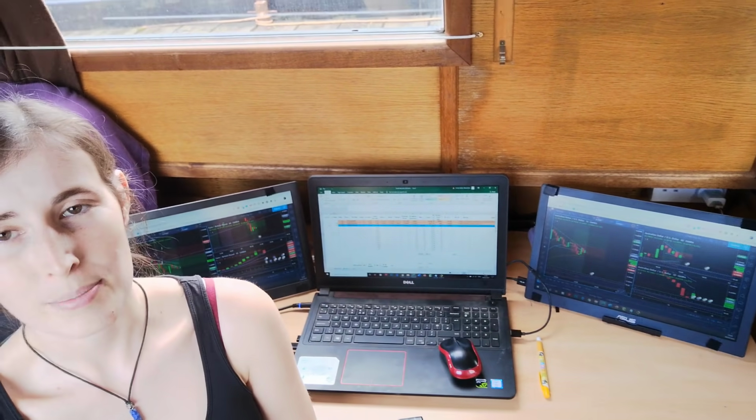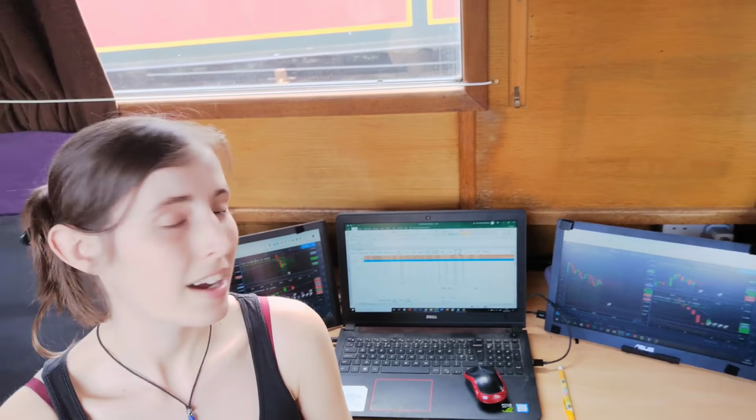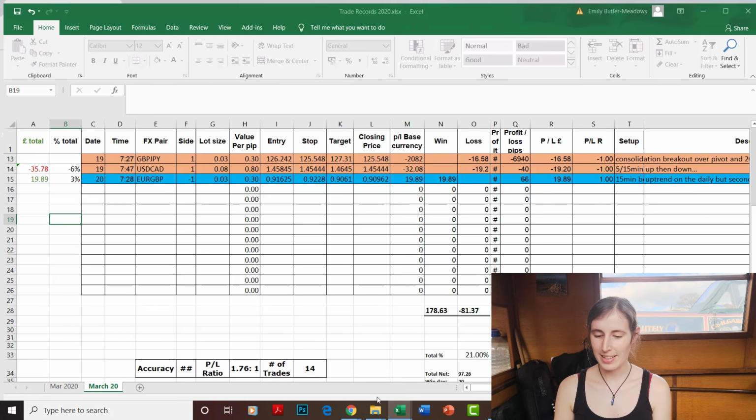As you can see, I have my chart set up just behind me, and my trade records are in the middle just there. I've only done 1 trade today. It wasn't really the best trade, but I managed to get a win. And with it being Friday, I decided I would call it a day there. I've got them open still because I set a few forecasts and I just want to see how my accuracy worked out for those, but I haven't actually taken any trades in the demo for those, so I'm not counting them on my records. So here we are, day 7 of my Forex challenge.